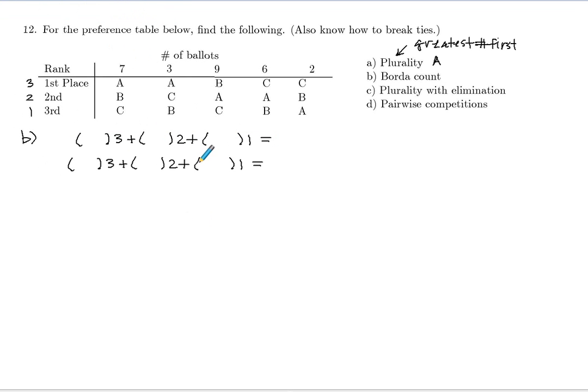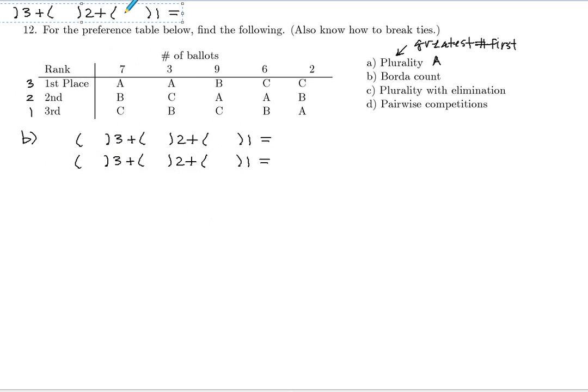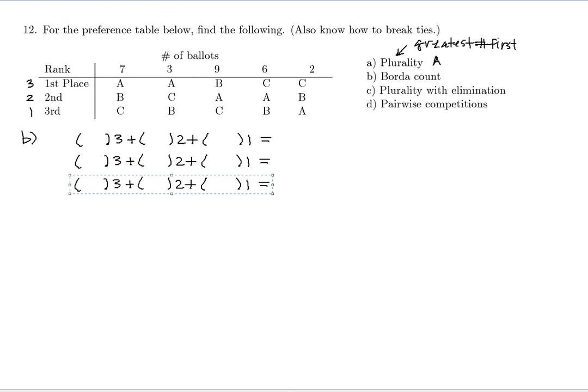So I'll just make some copies of that. And this one will be for A, and for B, and for C. So we see A had 7 first place votes here and 3 more here, so 10 firsts. Second place votes, we look at the second row, and it had 9 seconds here and 6 seconds on that ballot. So 9 and 6, 15 second place votes. And then in the third place row, we see A is third place 2 times. So this is 30, and another 30 is 60, and 2, 62.